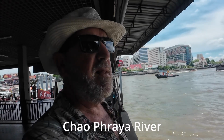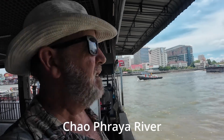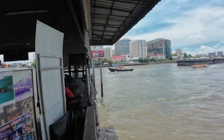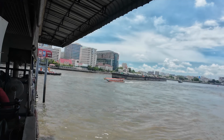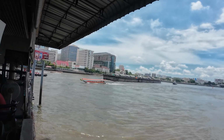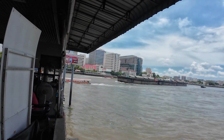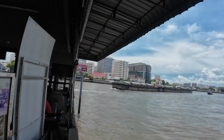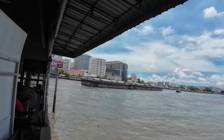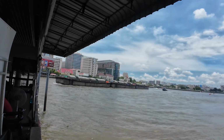Very busy river. I'll have to put the information down below what the river is. That's a pretty big barge. Or tug. Towing that. A lot of 3 barges. Long-tail boats. Ferries. And there's the tug at the back, making sure the back end doesn't swing out.